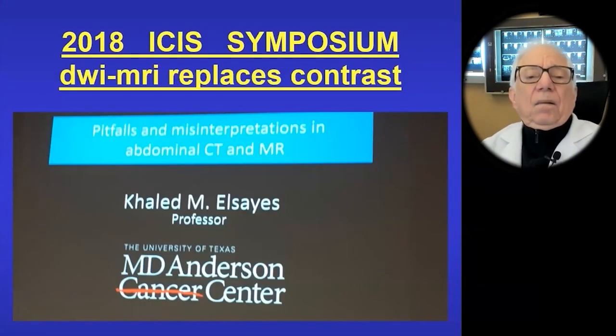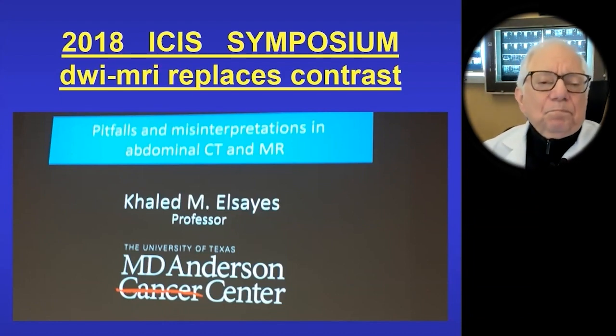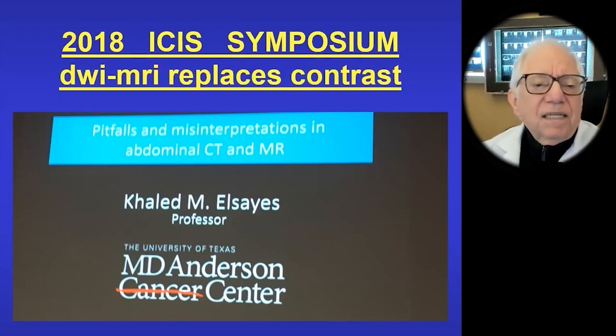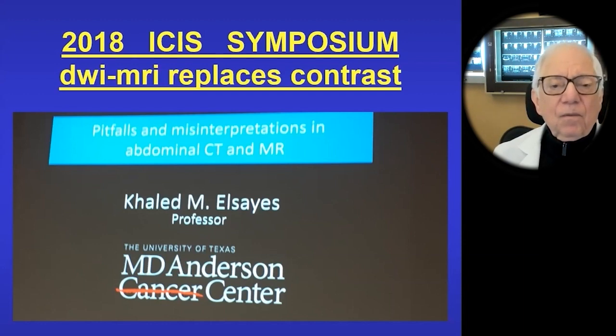I go to all the world conferences, and this one was done in France, 2018, where the ICIS, that's the International Cancer Imaging Society, puts all their work in. And we presented pitfalls in CT and MRI, which are, again, resolved by using better technologies.